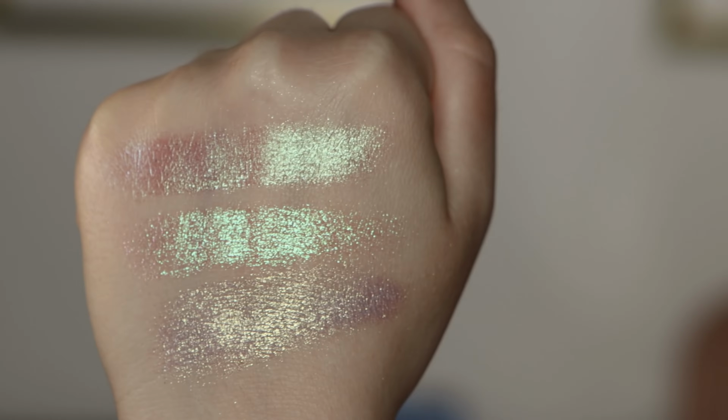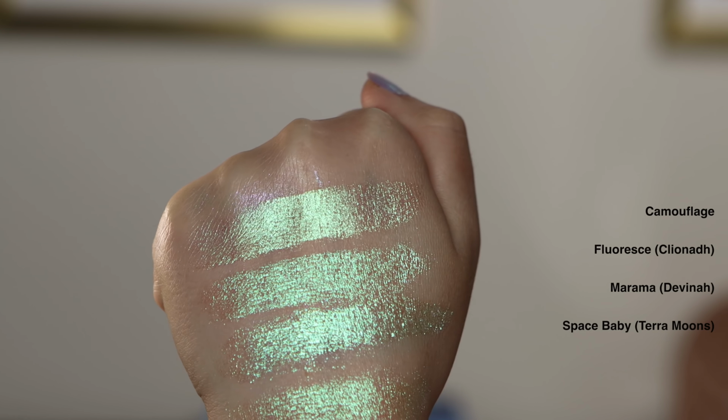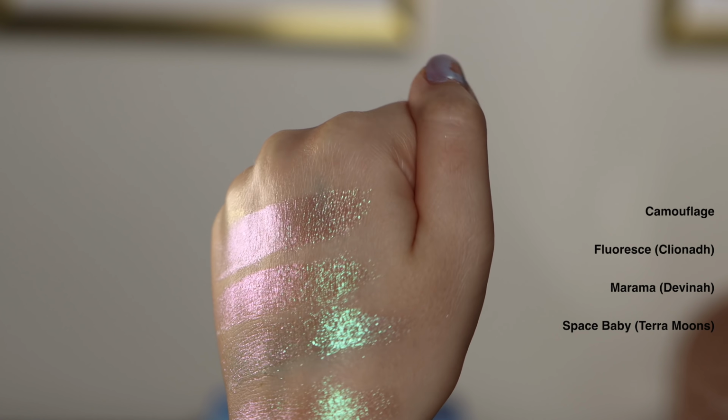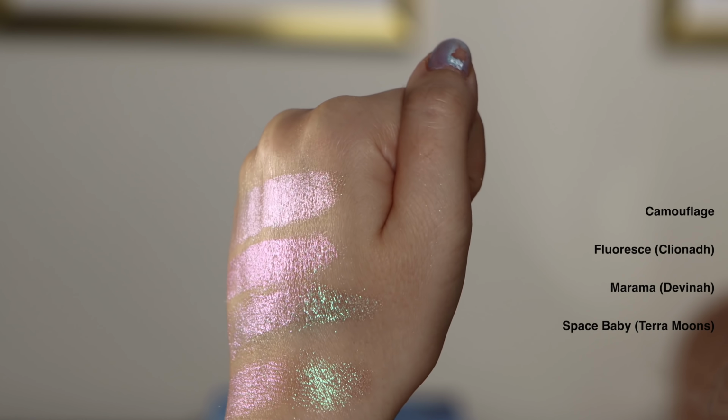These are all extremely similar. I'm actually really surprised how similar these are. I would say pretty much almost dead on dupes. Maybe the tones are a little bit different of the green straight on, but overall really similar. The shift in Camouflage might be just a little bit more subtle compared to some of these other shades.